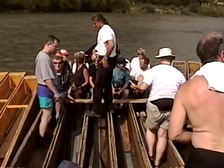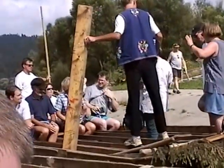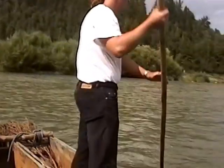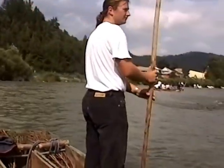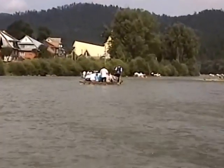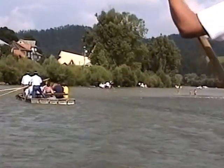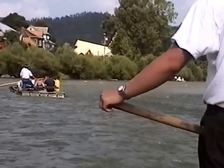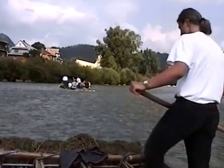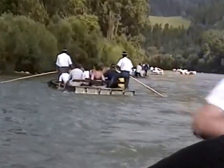Two more people. Really get the scenery. There's the group in front of us. It must be very shallow if they can haul it. Two people to pull, one in the front, one in the back. Yeah, you can see that it's very popular. There's probably 10 rafts in sight here.